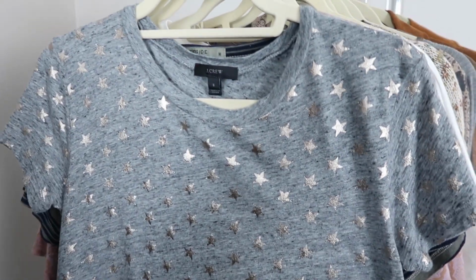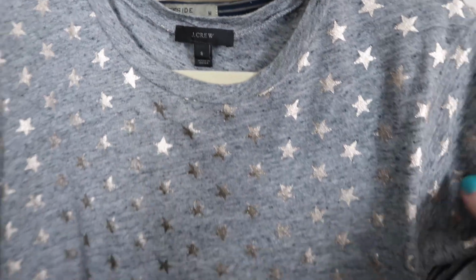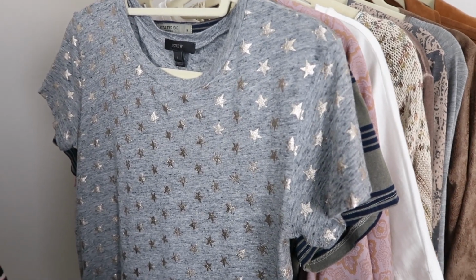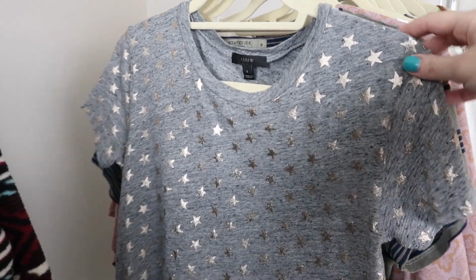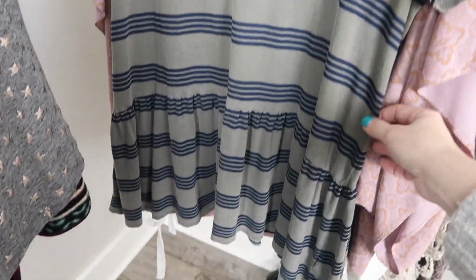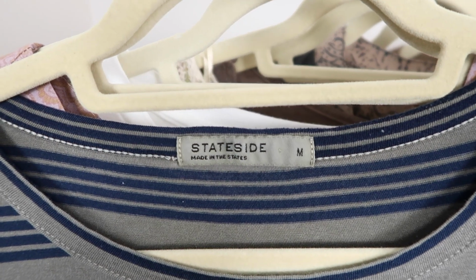Starting off with this t-shirt, it is just a J.Crew size small tee, and it's got the metallic stars all over it. The metallic star, or just any star print stuff in general, seems to do really well for me. You'll see I found another piece, so I picked this up. It'll probably go for around 20, so not a ton, but I thought it was really cute. And then the next item is this striped tee, and it's got the peplum hem, that skirted bottom is a peplum hem. And the brand on this one is Stateside.